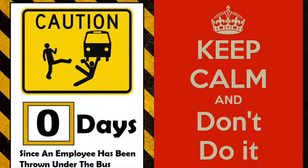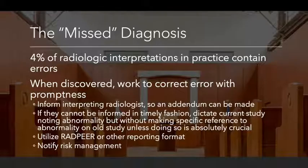Word of advice: keep calm. Don't do it. Misdiagnoses have been well described in the literature, and I would call your attention to just about anything written by Dr. Leonard Berlin over the last 15 to 20 years. Dr. Berlin has written exhaustively about this topic, as well as all medical legal concerns.